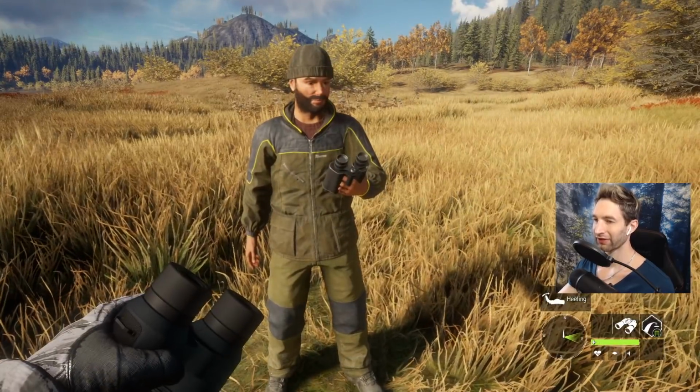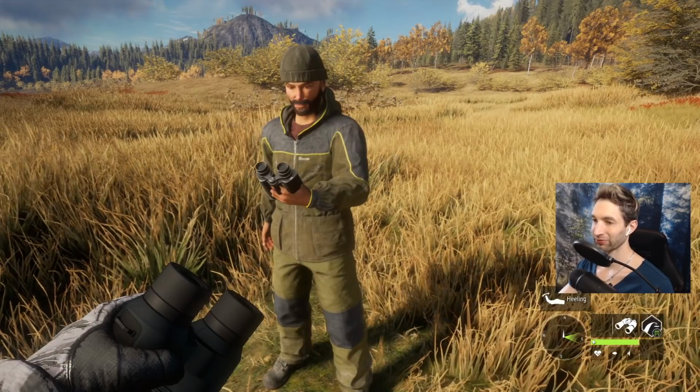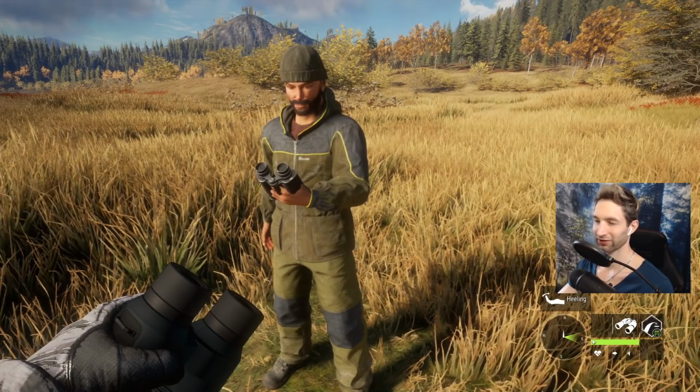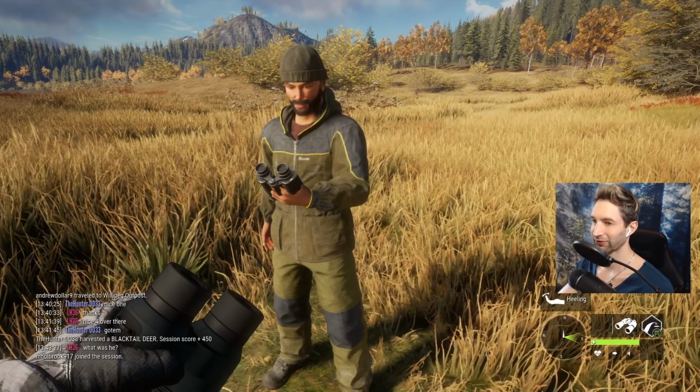Oh, and let's give LH36 a big round of applause for doing an awesome job on his hunt. He's been pretty good today. He made some pretty awesome shots, including that big buck in the very beginning. 227, I think he was.